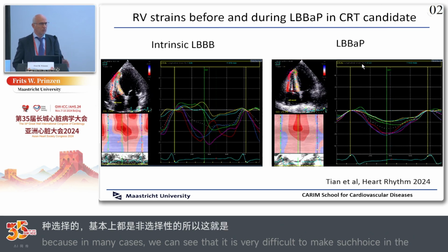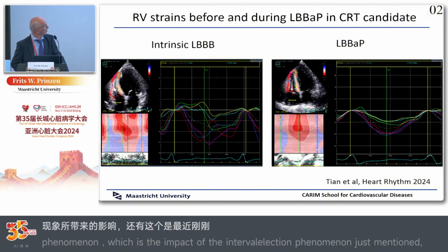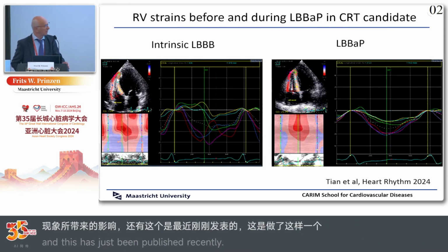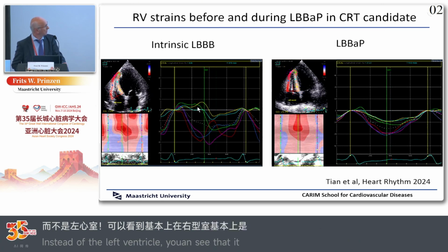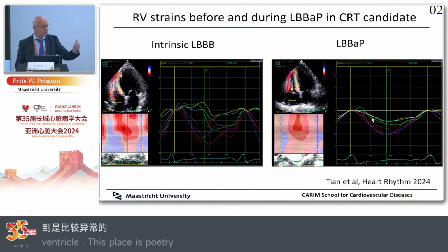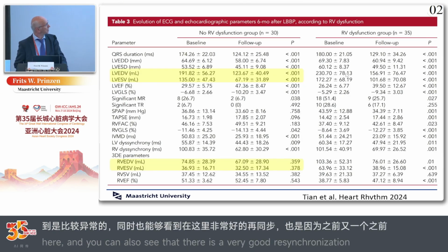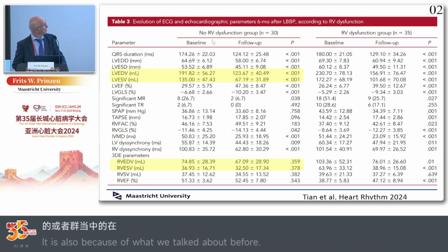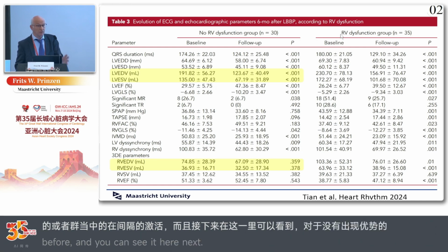And this is even further illustrated by this study of Tian et al., also very recently published. He did a study in CRT candidates, but now look at the speckle tracking in the right ventricle and not the left. And he sees that there is quite a desynchrony also in the right ventricle, with the septum being abnormal, as you see here. And with LBAP, you get fairly nice resynchronization, again thanks to this earlier septal activation by the non-selective pacing.